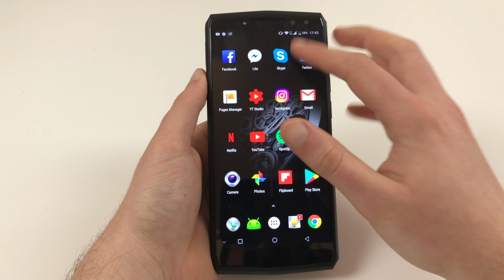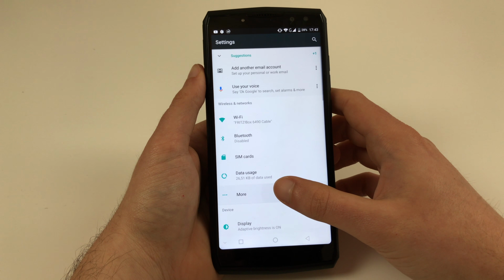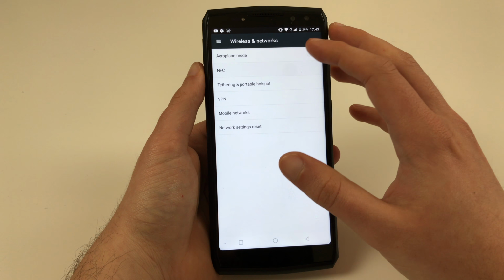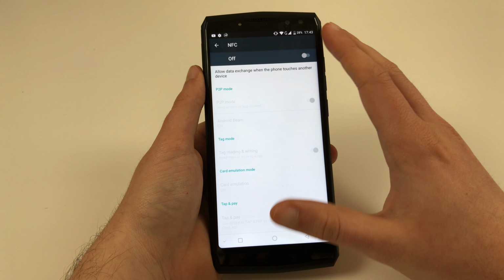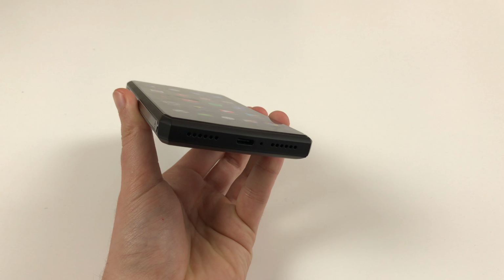One more thing I forgot to mention is that the Oukitel K10 packs support for NFC, which is something very rare on Chinese phones these days. So it's nice to see that it packs support for NFC, sadly not wireless charging, but that probably would take way too long to fully charge the battery by wireless charging. What's a little bit disappointing is the internal media speaker.